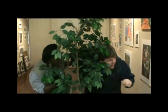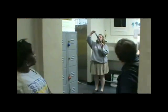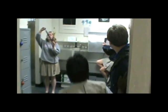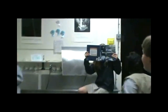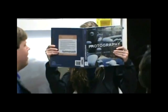Today we'll be looking at photographers and their natural habitat. Kiara, I think I see one now. Oh! Look, it's a photographer. She appears to be reading a book about photography. Well, she has covered up her face.